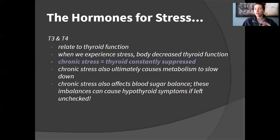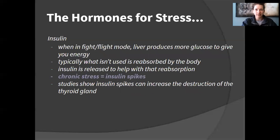And if these are left unchecked, if you are not addressing this and let it go on, then we have some possible hypothyroid symptoms. So that's a big deal, right? I think a lot of women are having more and more thyroid issues. Again, in her book, she really goes in depth with these stress hormones. So this is just a brief touch on these.